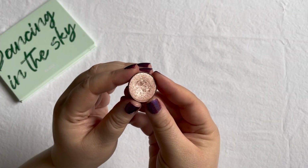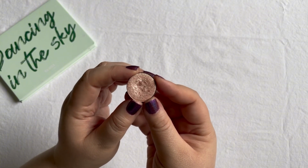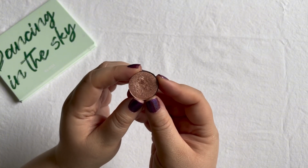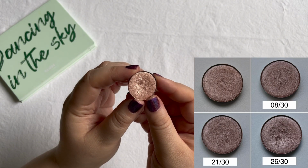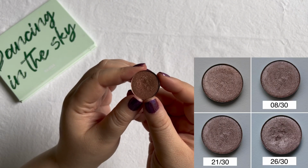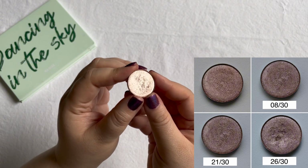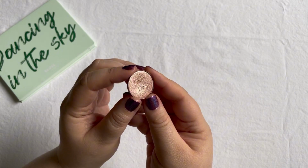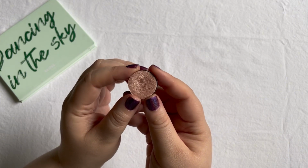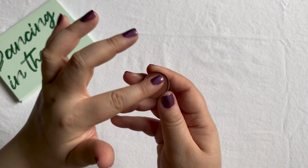Then for this one, I unfortunately don't know the shade name, but it's out of the Colourpop Semi Precious palette, which I depotted, and I did use this one 5 more times the last month for a total of 26. So only 4 more times to go with this one before I'm able to roll it out. Obviously, I'm far away from hitting pan on this one, so this will be the 4 more uses and then it's going to be a rollout.